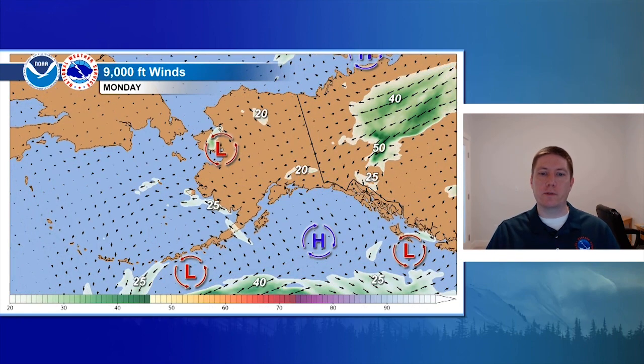Dropping down to 9,000 feet, pretty weak flow over much of Alaska. Some areas of 20 to 25 knot winds around Bristol Bay area out of the southeast, around the eastern Aleutians out of a northeasterly direction. Primarily easterly flow over much of south central and interior portions of the state, around 20 knots, and then northerly flow 25 knots out over the Panhandle.